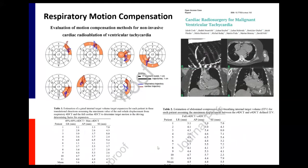And this is really interesting because we might actually not be really scared at all about that motion we have. Of course, there are patients that will move quite a bit. But most of the patients, when you do a very good setup, as you do on lung SBRT, you will be able to treat these patients also for STAR.